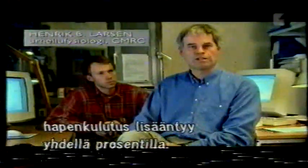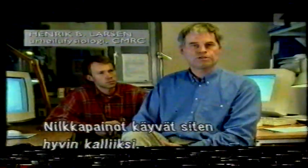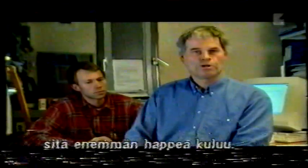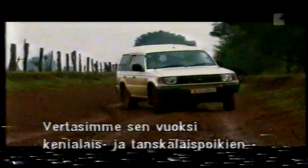We knew from other studies that if you place, for example, 50 grams of weight around the ankle, then you increase your oxygen consumption with 1%. So it's very expensive to put on weight around the ankle. And we know the more distally the weight is placed on the leg, the more oxygen cost is registered. So therefore we started to compare the volume of the lower leg between the Kenyan and the Danish boys.